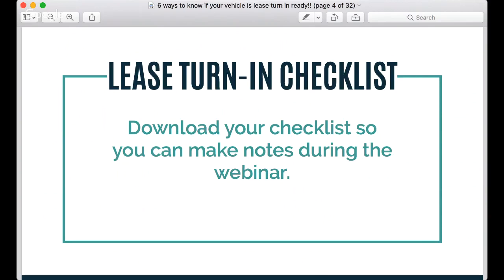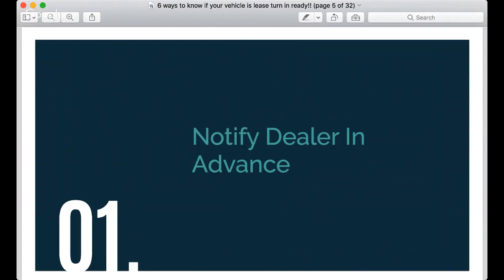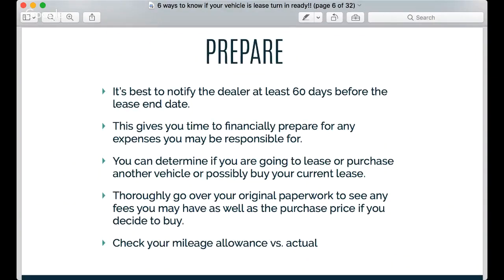All right, so let's jump right in. First, we want you to notify the dealer 60 to 90 days in advance. This will give you time to get financially prepared and consider your options for your next vehicle. You can decide if you're going to lease again, or perhaps purchase a different new or used vehicle, or buy your current lease.